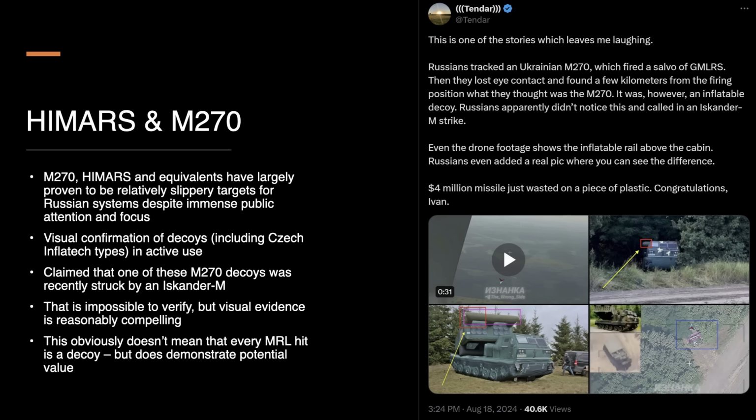On the flip side, while systems have been lost and mistakes have been made, the Ukrainians also appear to have put a lot of effort into protecting these systems, both through exploiting their mobility and also the use of decoys. The images you see on the right there, for example, relate to a recent claimed Russian destruction of an M270 by an Iskander ballistic missile. Some reports indicate that what may have happened is the Russians located an actual Ukrainian M270 which fired a number of missiles, lost track of it, "reacquired" a nearby decoy, and then engaged that.